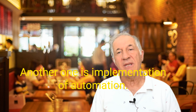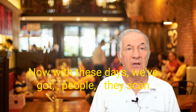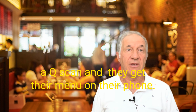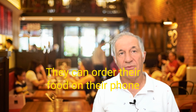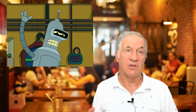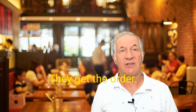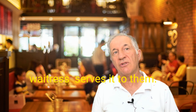Another one is implementation of automation. Automate things. These days, we've got people who scan a QR code and they get the menu on their phone. They can order their food on their phone and pay for it straight away. Even further, a couple of restaurants now are starting to have robots. What they do is that the robots go to the kitchen, they get the order, they take the order out, and the waiter or waitress serves it to them.